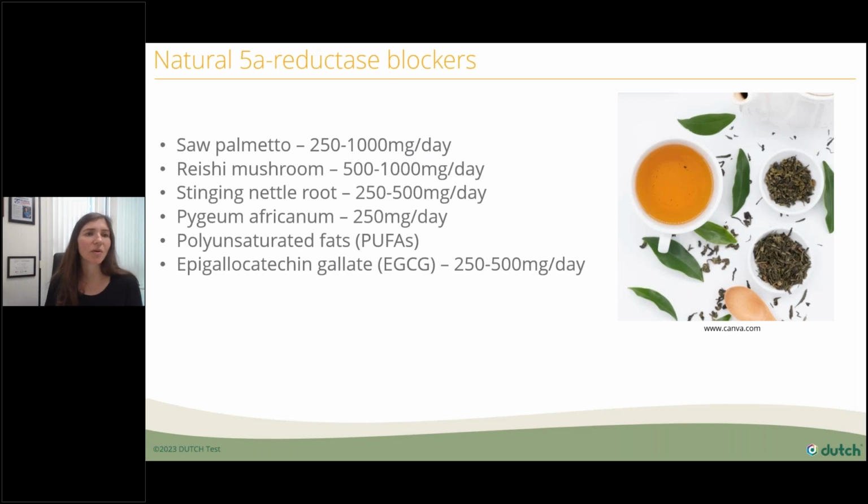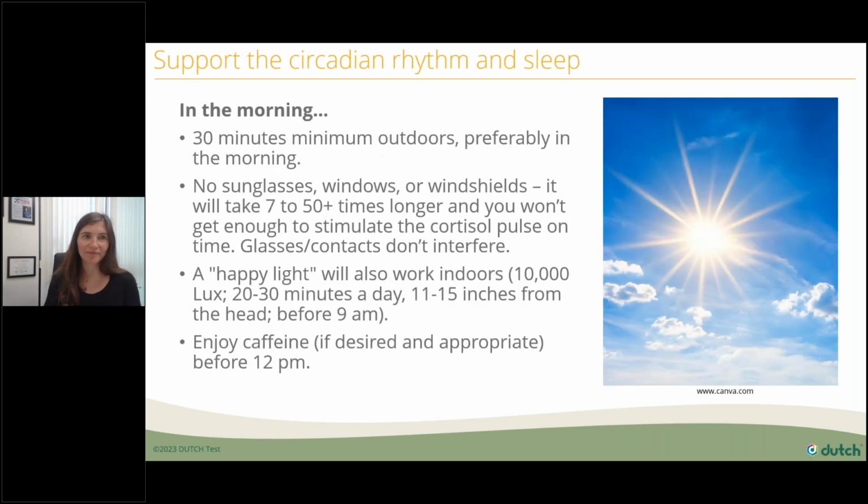And I'm sure a lot of you know about saw palmetto and reishi mushroom. With the stinging nettle, just know it's not the leaf, it's the root. A lot of times we're using the leaf for allergies, but for 5-alpha reductase blocking effects, we want the root.